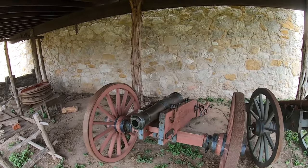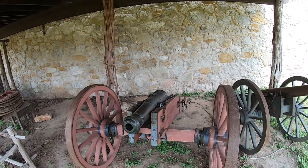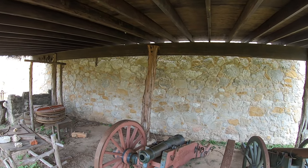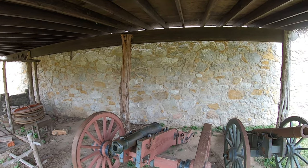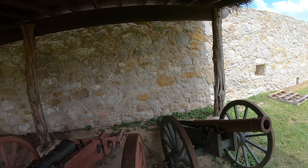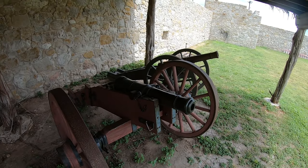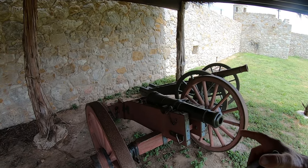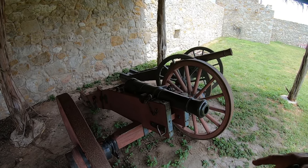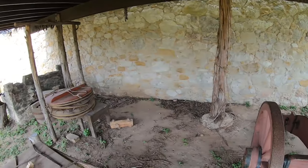This is the cannon, or this is the size of cannon that started this. This is the one that the Mexican army was coming to take away or reclaim after having given it to Texans to defend themselves. It was not mounted on this gun carriage. That was added later. I don't think that's the original cannon.